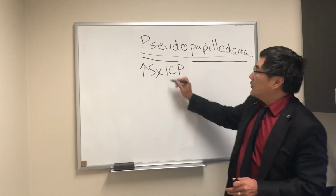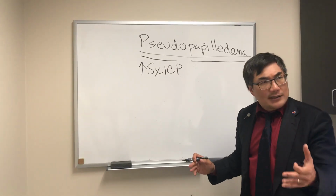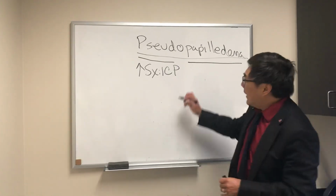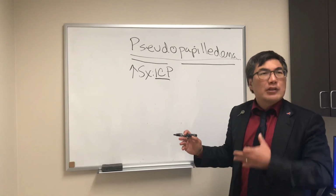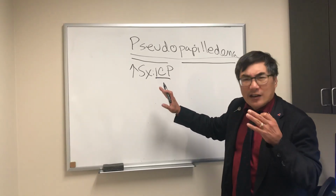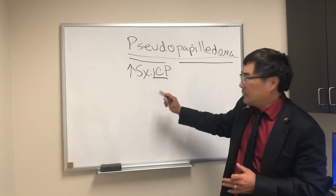The symptoms of increased intracranial pressure are headache, double vision from a non-localizing sixth nerve palsy, transient visual obscurations lasting seconds at a time, and they may have pulse synchronous tinnitus, nausea, and vomiting. Those are the major symptoms of increased intracranial pressure. Anytime you have any other symptoms, then you have to find some other cause for that. These are the symptoms of ICP.